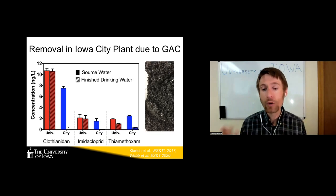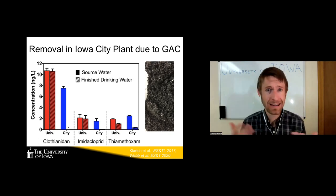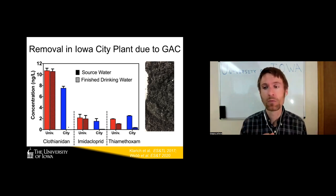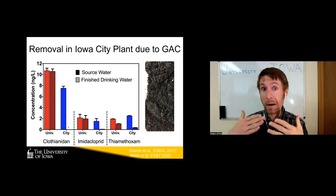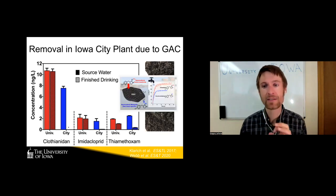And it was added when the new Iowa City treatment plant was built a long time ago. The water used to apparently smell kind of fishy and taste bad, before I lived here. And so they put this in to address taste and odor issues with the water. What we were really surprised to find is that it is actually really effective at removing these neonics as well. So a benefit of improving the taste of the water is that it actually helped remove a lot of these emerging contaminants.